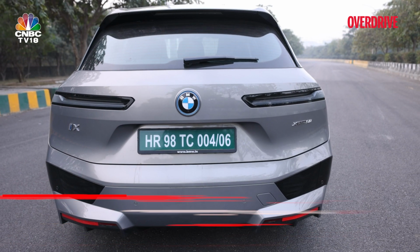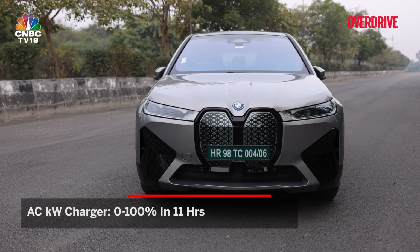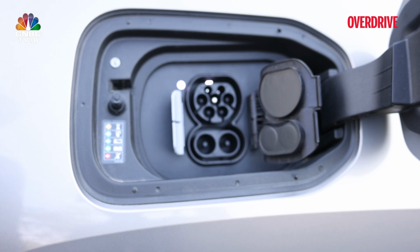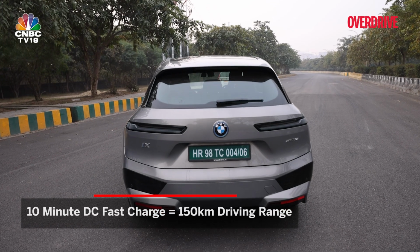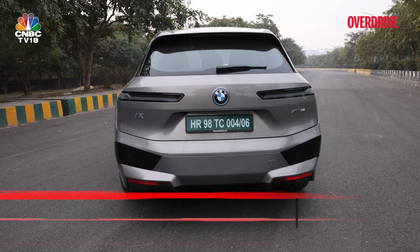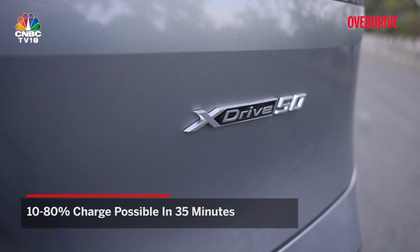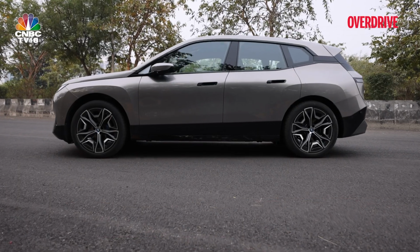The BMW iX xDrive50 can be charged at home using a regular outlet, taking up to 11 hours for a full charge. Upgrading to a wall box can cut that time in half. With a DC fast charger, 10 minutes of charge can add a range of up to 150 kilometers. Depending upon the charger, the iX50 can be charged from 10 to 80% in just 35 minutes. BMW offers a 6-year or 160,000 kilometers battery warranty.